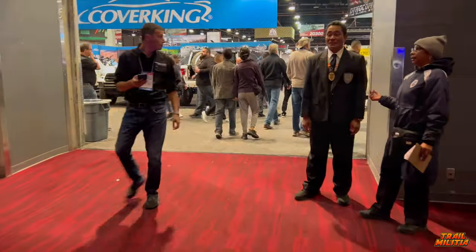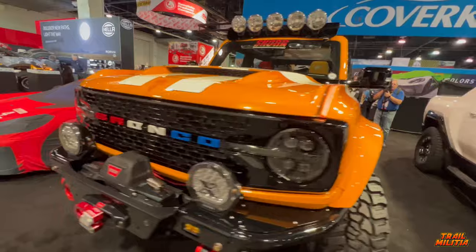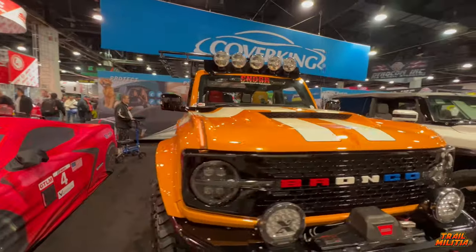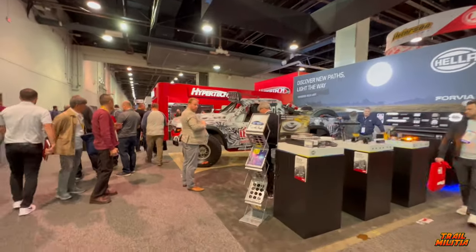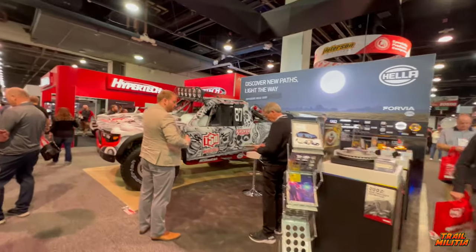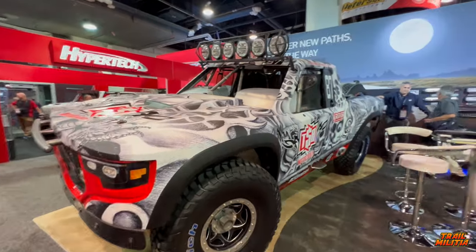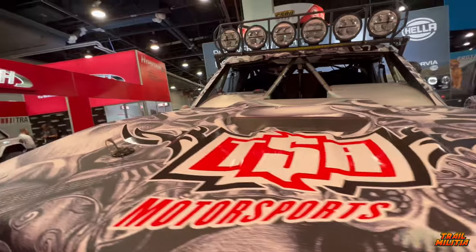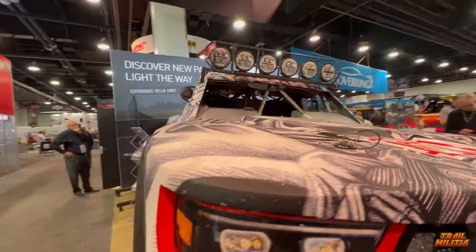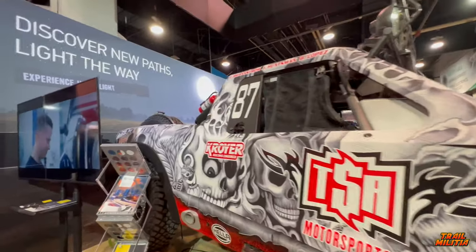Let's get it. And then we have Sin City Broncos, Walter's truck set up nicely right here. The beautiful paint job. It's really cool. So we already seen that at one of the truck meets. Had a good time. Damn, look at this wrap. Look at that wrap. Sick. Dude, this wrap is dope. It's like a drawing. So somebody drew it and then they printed it. Put the skulls on it.